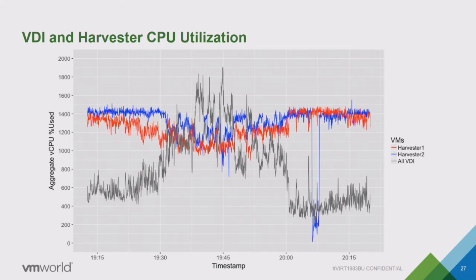So if you look at this, you see a couple of things. In this particular time period, you can see that the VDI VMs in aggregate are spiking up in the middle of the plot and then coming back down to a lower level on the right-hand side. And the two harvester VMs, you can see that they're dipping a bit in the middle. They seem to be reacting in response to the VDI, but it's a little bit difficult to see.